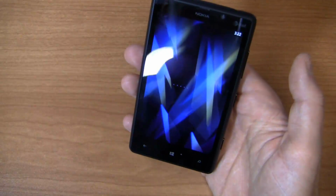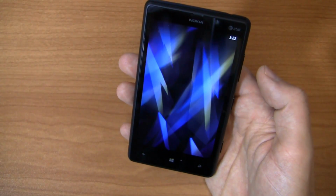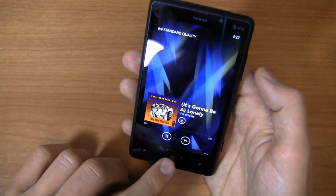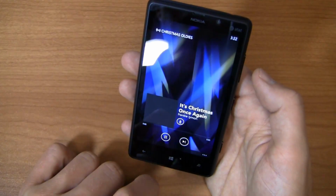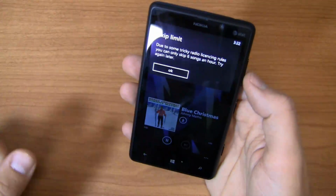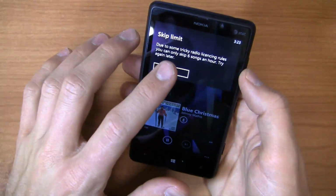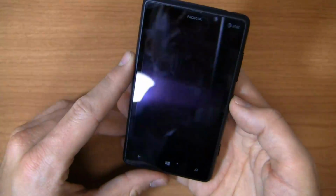I can come in here, it's a prefab mix where I can listen to music that matters to me, and it's all for free, which is really nice. And of course, you can purchase the tracks if that's something you're interested in. You can skip a certain number of times before it hits you. I think it's 6 times. Due to some tricky radio licensing rules, you can only skip 6 songs in an hour. But you got the choice right there, and then of course you can set it from the lock screen.